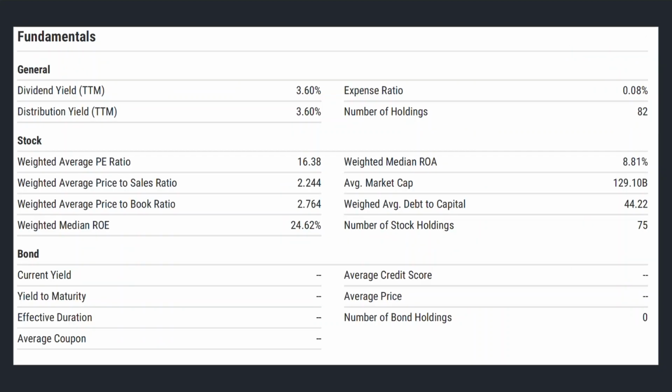Over the last 12 months, the dividend yield has been 3.6%. There are 82 holdings in the fund, and the weighted average PE is only 16.38. Compare that to the S&P 500 or SPY ETF that trades at 24.75 times earnings. HDV is 1/3 cheaper on a relative basis than SPY.